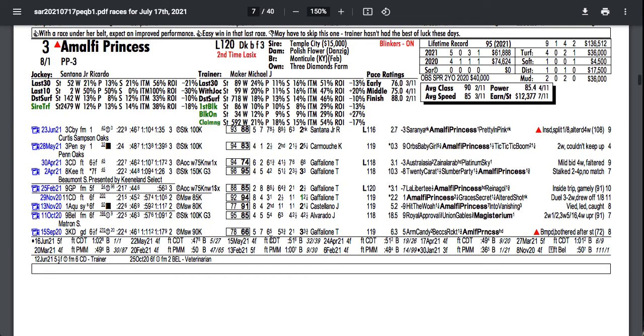Hasn't won since his 2-year-old campaign on the dirt sprinting. Hasn't won on the sprint. Hasn't won on the turf. Hasn't won routing yet. Couple question marks with this horse at 8-1. We're just going to leave him off the ticket.